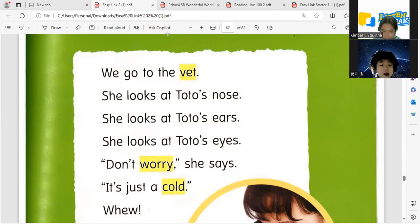We go to bed. She looks at... Please don't forget to read the words here, please. Nose. We go to the bed. She looked at Toto's nose. She looked at Toto's ears. She looked at Toto's eyes. Don't worry. She says it's just a cold.